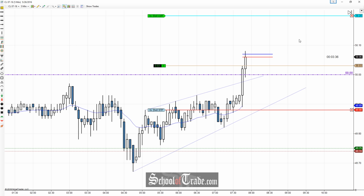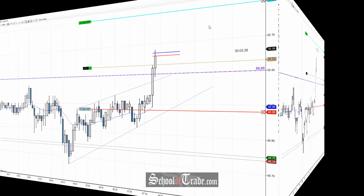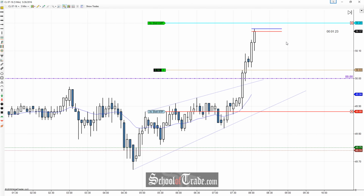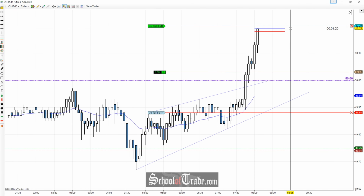But that's kind of what we're looking for at the moment. The sellers have completely fallen apart several times over now, and now we're seeing them just kind of give up the ghost, and we're getting a big bull move up. So I'm looking to buy into it. 50.03 is the entry point, looking for a move up to 50.20. Seeing the buyers pushing up into our target area, we are now two ticks away. We still haven't hit that area. There we go. Now we've gotten one tick away.